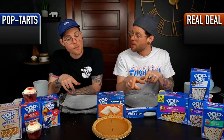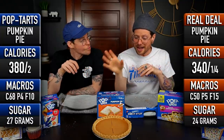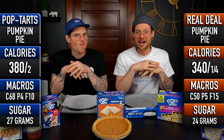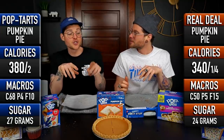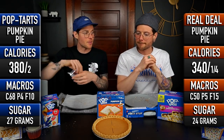Anyways, up next, want to do pumpkin pie? I have been wanting pumpkin pie lately. Now, we have had the pumpkin pie Pop-Tarts. We had them in that Pop-Tart video, and I remember thinking that they were really good. But pumpkin pie in general is one of my absolute favorite indulgences. Yeah, so I have a feeling we already know which one we'd go for over the other. But I do remember really liking the pumpkin pie Pop-Tart. Yeah. And so we'll see if it lives up to my memories.